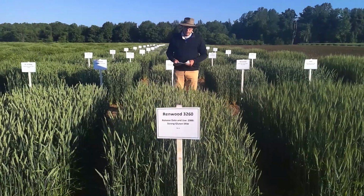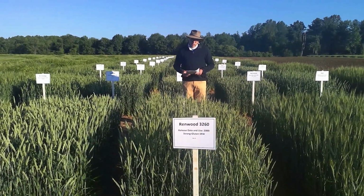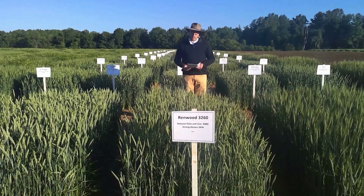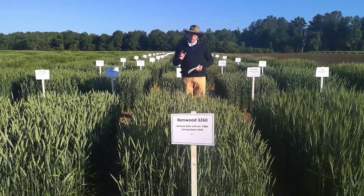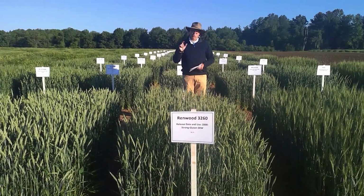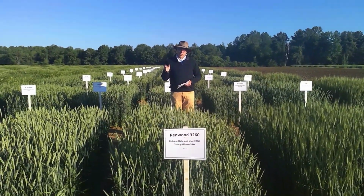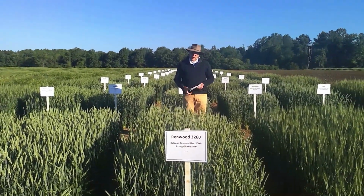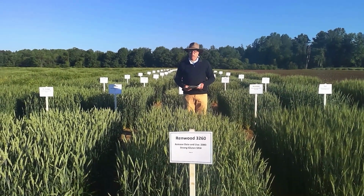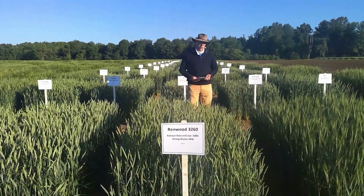In 2000, we also released Renwood 3260. The uniqueness of this variety is that it has a strong gluten strength. So gluten is the protein that essentially allows you to make dough and have bread hold together. So this variety basically has strong gluten strength, and as we'll see later, it or a sister line were used in developing some of our hard wheats.